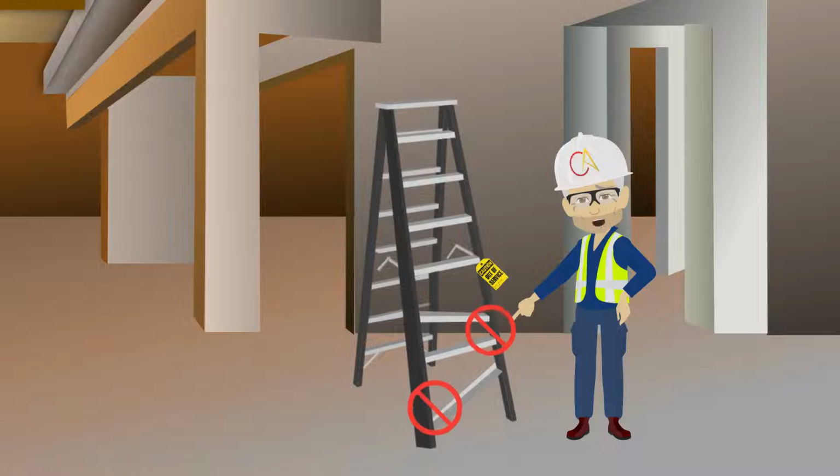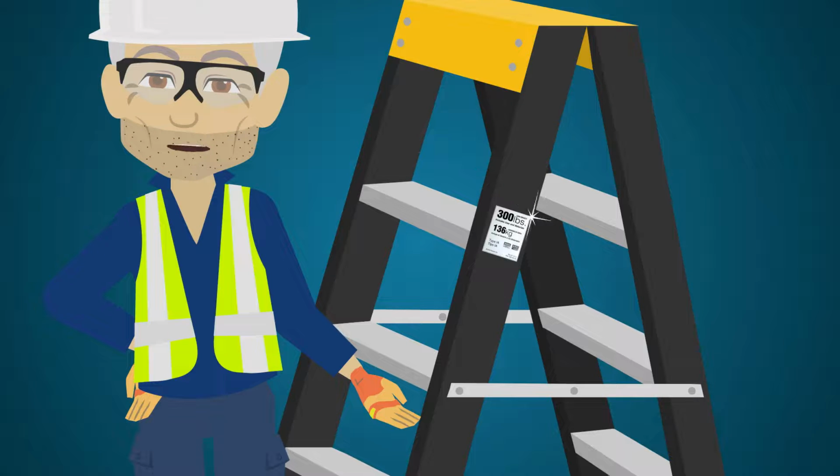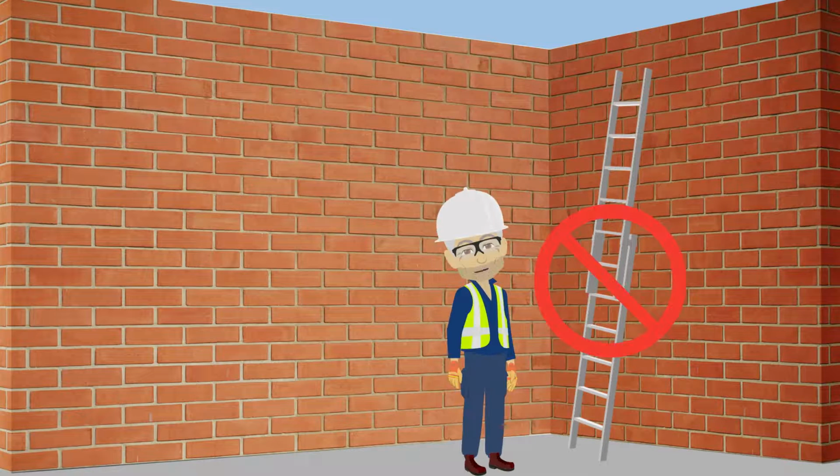Defective ladders must never be used and should be immediately tagged out of service. Ladders must only be used on stable ground, maintaining 3 points of contact when moving up and down the ladder. All ladders must have legible decals indicating the type of ladder, rated capacity, and highest working level. Ladders must also be tall enough to allow safe access to the work area.